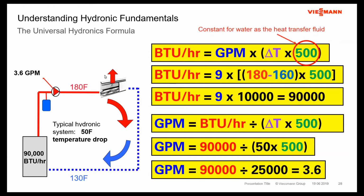Is this possible with baseboard? Are the people going to be comfortable with this new delta T from 180 to 130? It really depends on how the baseboard is laid out, right? So if it's a big open area that we're dealing with here, where the baseboard is in one large area, so it heats up a room en masse, then it is possible to play around and get some temperatures here.